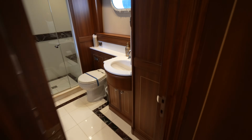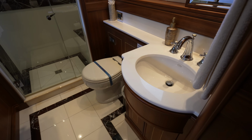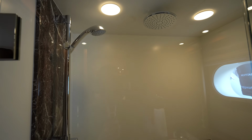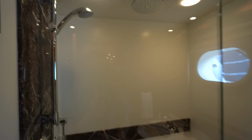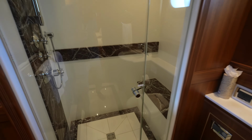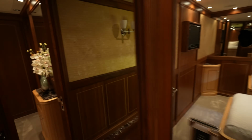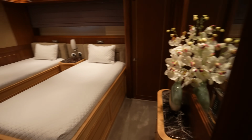And here is the ensuite for this one. And it is a spectacular size. So I don't think you'll have any complaints. They have the full rainfall shower with the bench, just like the other ensuites. And this room over here will be very similar to that last one.